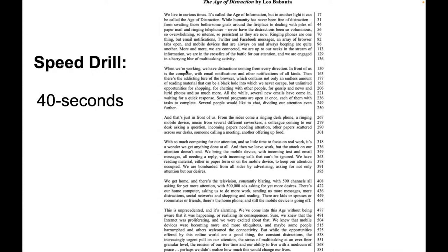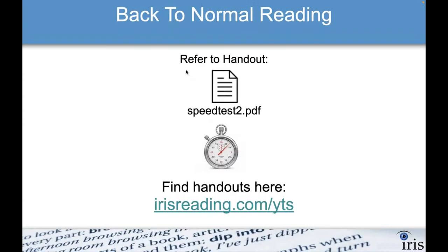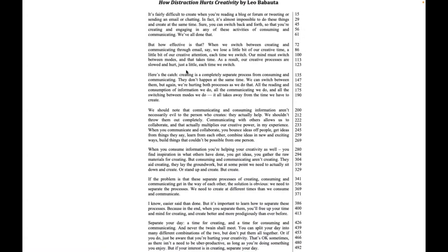So when I say we're going to go back to normal reading, when we're doing the speed drills, the whole point was to go faster than you would normally read. But now I want you to go at a normal reading speed. That means not too fast and not too slow. So read for good comprehension. I'm going to give you a minute of reading and then I will stop you. So like I said, not too fast, not too slow. So from the top, and you can continue if you've been using your hand, finger, or pen as a guide, you can continue doing that. Okay, ready, set, and go.